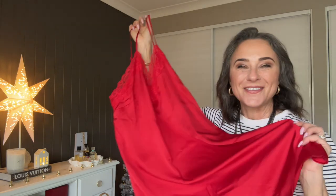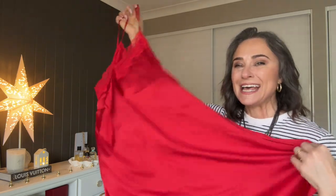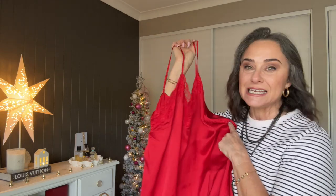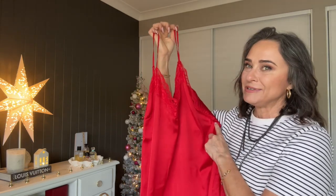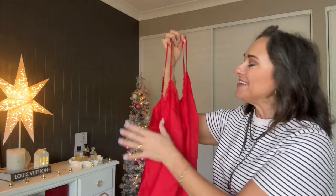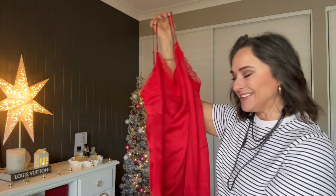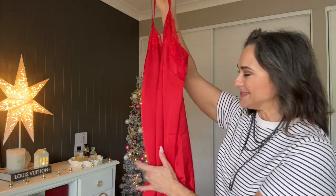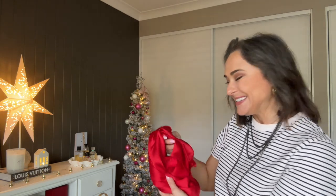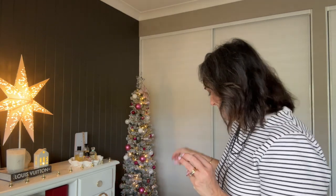this is really pretty. I thought red would be perfect for Christmas and would be something silky that she could slip into after work at night or during the daytime on the weekend. Anyway, enough ideas. This is really pretty. It's really silky, fun and festive for the Christmas season that I thought I would bundle up with some more feel-good items for her hamper.